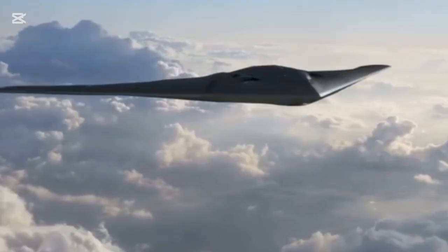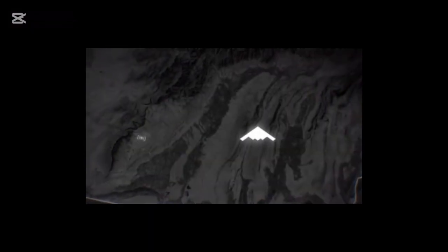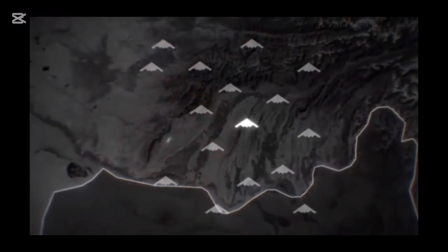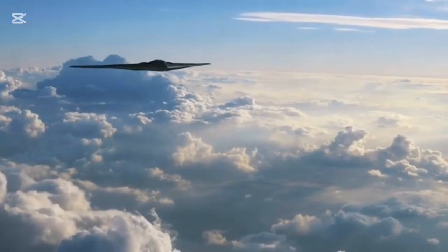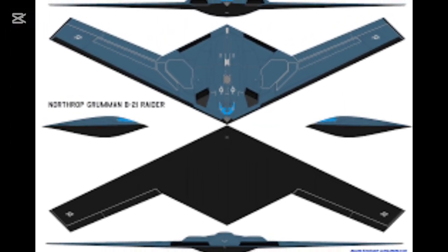A B-21 silently approaches hostile territory, but it is not alone. Several stealth drones are flying around it as scouts. Some jam enemy radars, others identify threats, while the bomber itself remains almost invisible. Before the enemy's defenses even understand what is happening, the mission is already over, and that scenario could become reality in the coming years. But the B-21's true strength is not just its stealth, it is its range.